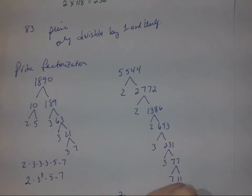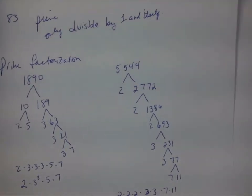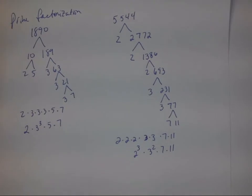So now I've got 2 times 2 times 2 times 3 times 3 times 7 times 11. That means I have 3 2's, so 2 to the third, 2 3's, so that'll be 3 squared, times 7 times 11. So just count out how many you have. Make sure you don't leave any of your numbers off.